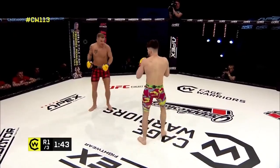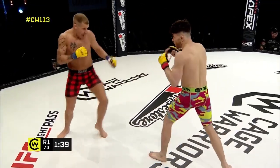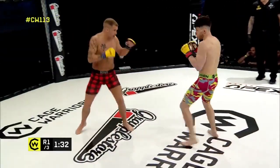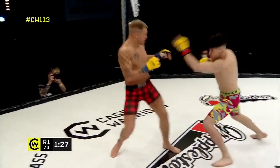Goodwin looking to wind up that uppercut, one of his favorite shots. Oh, he catches Aimable with it there. Yeah, he's having a lot of success with that lead right uppercut. He's having fun in there, you can tell. Aimable needs to get out of first gear here.